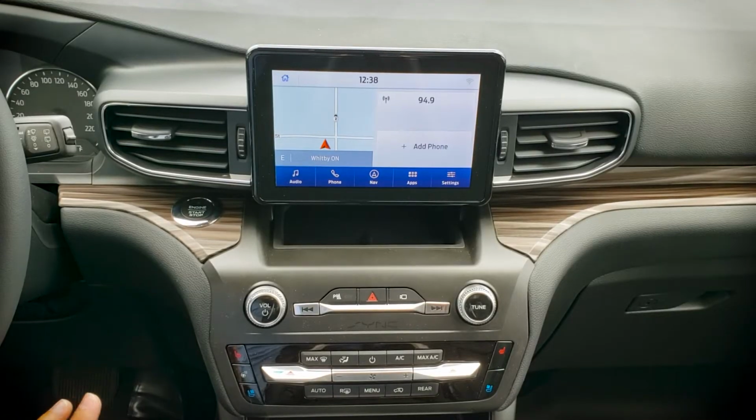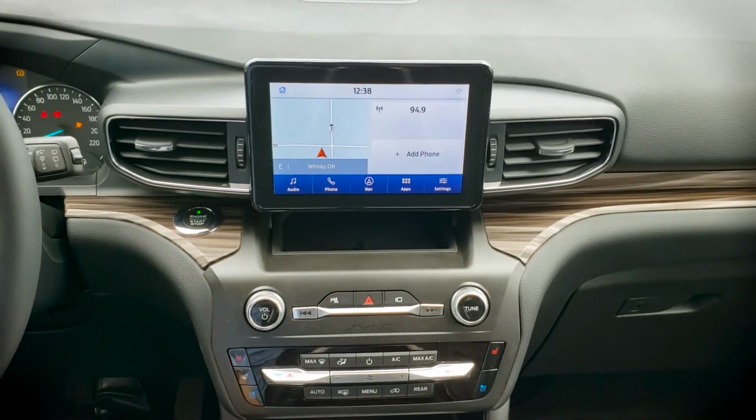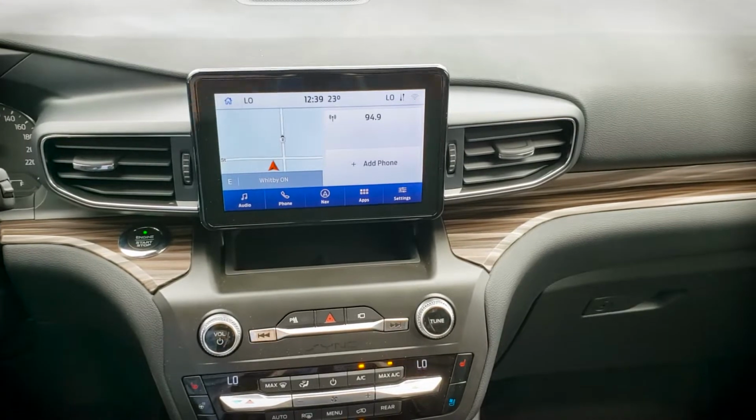In order to be able to start the vehicle up, it is push button start. You need to make sure that your foot's on the brake there, and we're just going to press this engine start stop button here. It's going to adjust your seat to your liking there. There we go. Excellent. Okay.